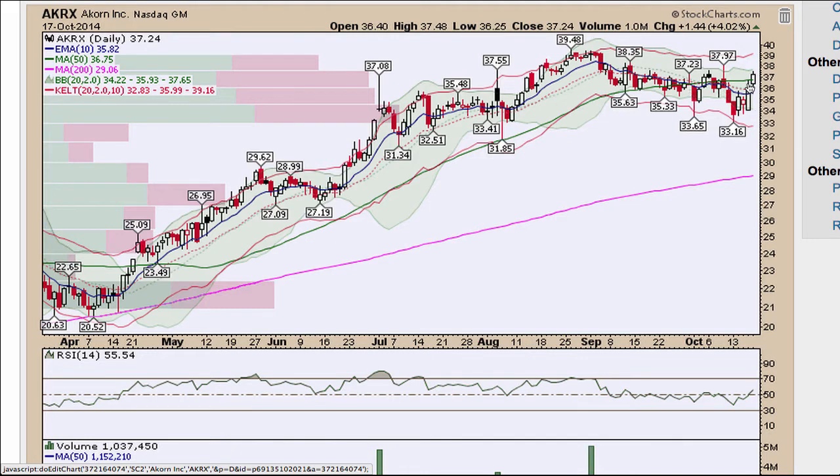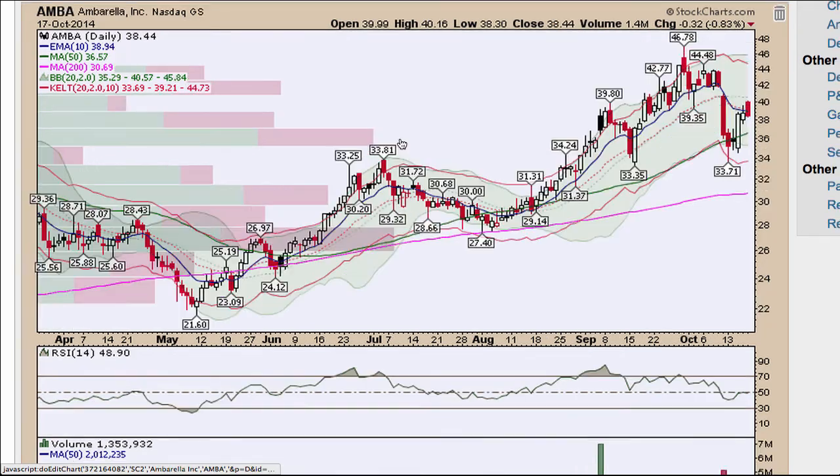Prices are back above the 50 period moving average, now we're looking at this 37.97 level. We're at the upper Bollinger Band. So if the markets continue to firm, this one should look good going into the week.